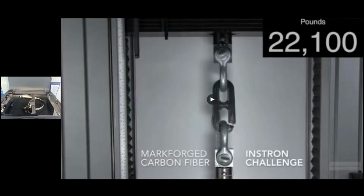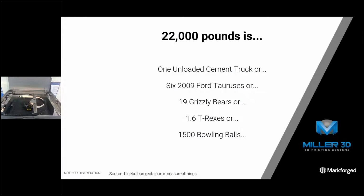So there's a video out on YouTube. What Markforged did, they 3D printed a chain link out of carbon fiber. You can see the carbon fiber routed throughout the part, and then they tried to break it. And it took a little over 22,000 pounds to break this carbon fiber part. Really, to reinforce, no pun intended, the idea that these are strong parts that they're creating out of their 3D printer. Because there was a notion in the past that 3D printed parts were not strong. And that's where Markforged is trying to change that dynamic.